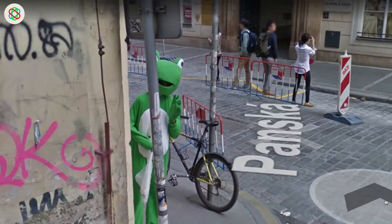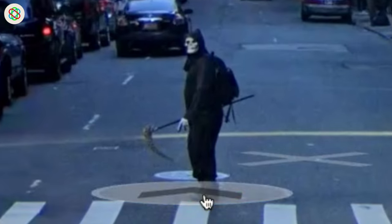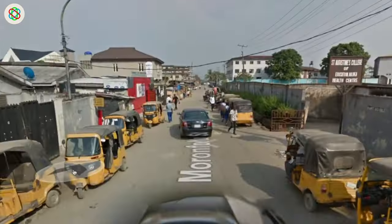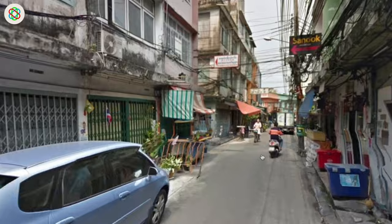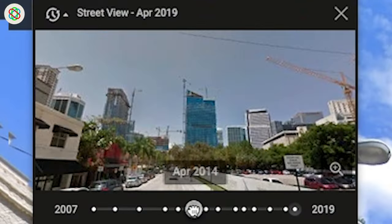What's the most unexpected thing you've seen on Google Earth? Maybe someone messing around with the Streetview car, or a not-so-friendly note painted on a roof. But that's just the tip of the iceberg. Think about how much data and content there is here. Images from all over the world, going back years.